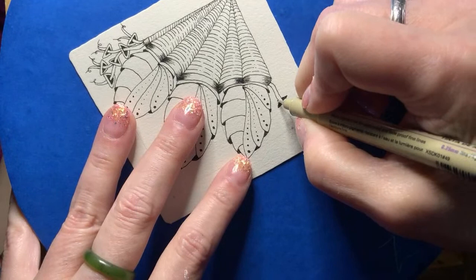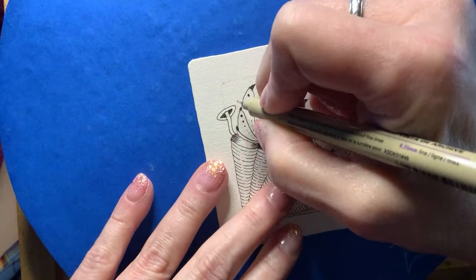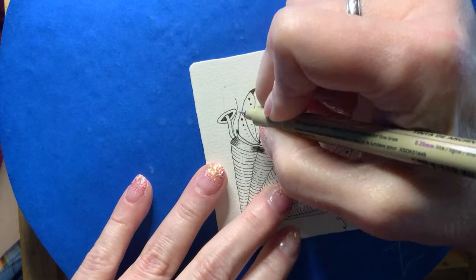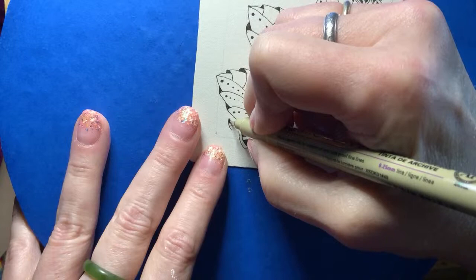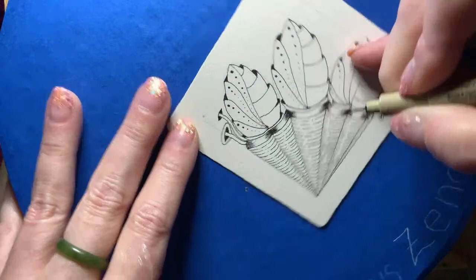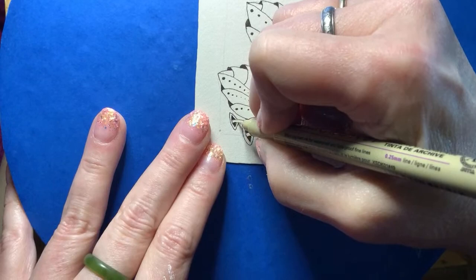All right. I love these little guys. I kind of want to put one like this. Okay, let's get it done.